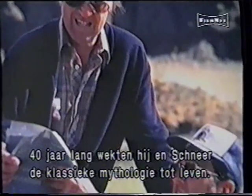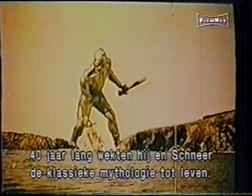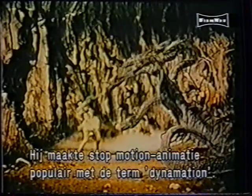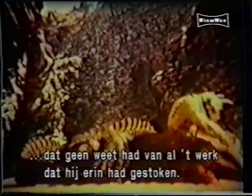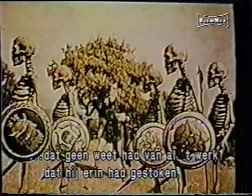In a collaboration that spanned 4 decades, he and producer Charles Schneer brought ancient mythology to life. Harryhausen gave stop-motion animation a popular mystique when he coined the term dynamation. Audiences were enthralled with his incredible creatures, unaware of the almost superhuman effort that went into bringing them to life.